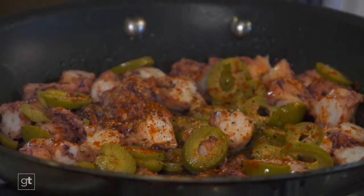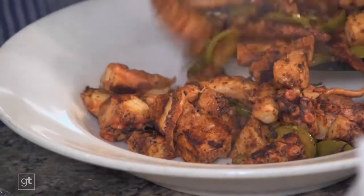This is the kind of cooking you can do with a glass of wine in one hand. That's my favorite kind of thing. That's right.